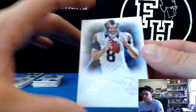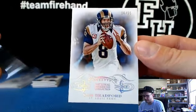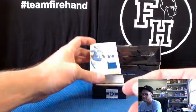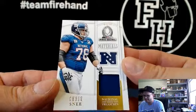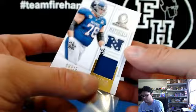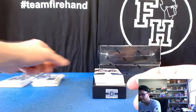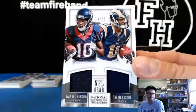Sam Bradford, 16 out of 25 for the Rams. Tavon time has the Rams. Probably Brian Fia with the Rams here. I don't know. We got Chris Snee for the Giants, 64 out of 99. Yeah, this could work out beneficial unless someone wants to be greedy, I guess. The Giants is KT Authentics, Bill. We got the same card that we got in the first box, DeAndre Hopkins and Tavon Austin.